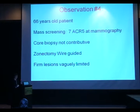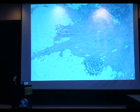So this patient is 66 years old. She was having mass screening. The lesion is ACR5 at mammography. And the core needle biopsy was saying it's not contributive. It's scarring tissue. We don't know what it is. So she had a zonectomy that was wire guided. So she was referred to our institution for the zonectomy. And at gross examination, it was a firm lesion that was vaguely limited. So this is the aspect that we have.